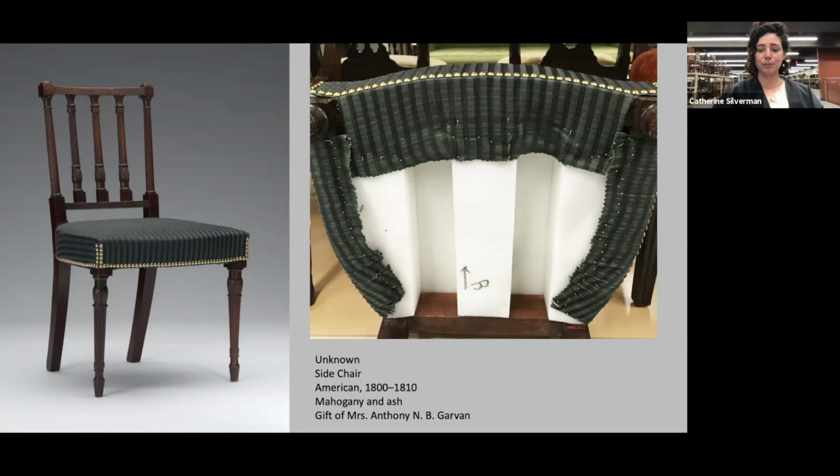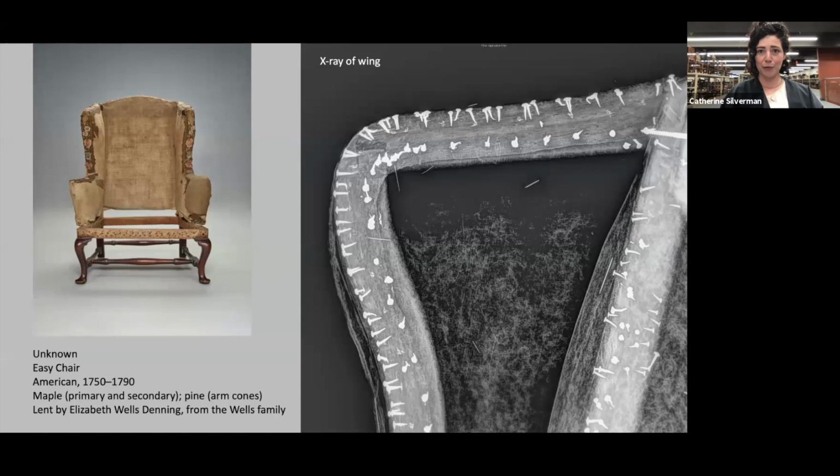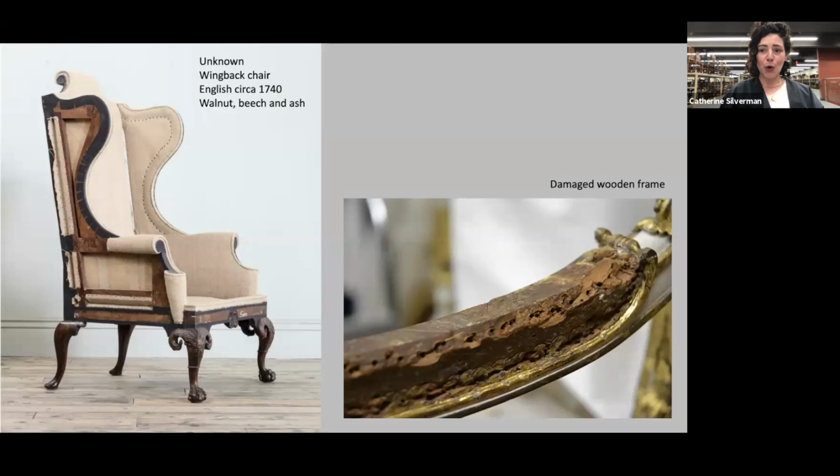So here you can see an X-ray which shows the huge number of tacks used to attach the upholstery to the frame. And a piece of furniture might be upholstered many times during its lifetime. Maybe the upholstery becomes shabby or fails, or just to account for changing tastes. And each time, more and more tacks are driven into the wood frame. So on the right, you can see an example of a damaged wooden frame, the damage that results from several campaigns of upholstery. And on the left, you can see just one of the ways that restorers deal with damaged frames. So they've applied a fabric with glue to the damaged edge so that the upholsterer has something to tack into.